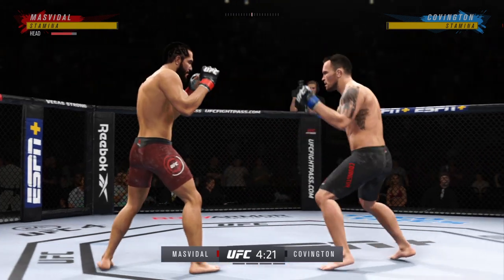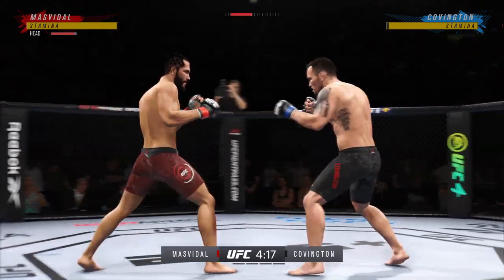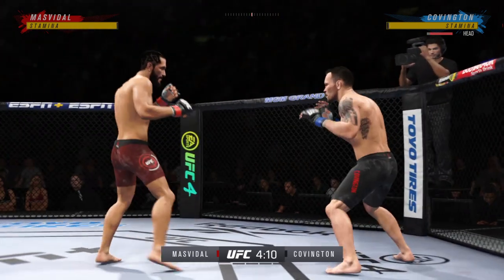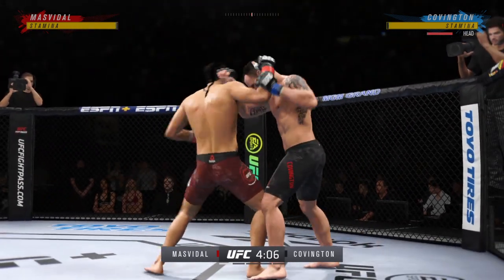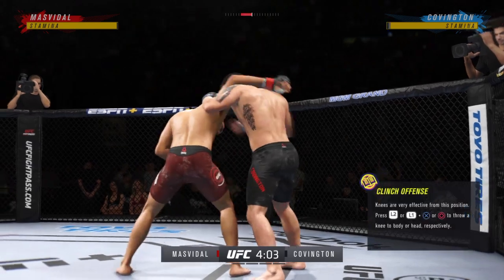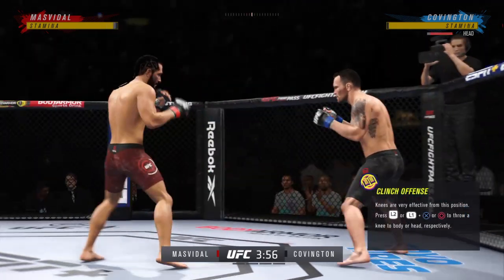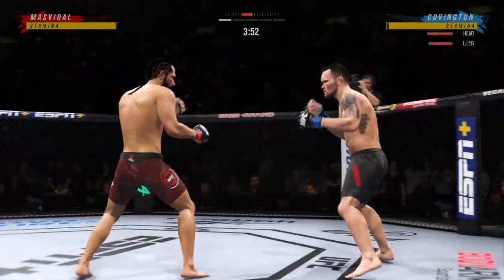Just missed with the left there. Big, powerful punch lands. Now he gets back to range. Don't stay there. All right, single collar tie now. Big punch to the body. Well, perhaps a sign of things to come as he lands a kick there. Nice kick landed by the gentleman.